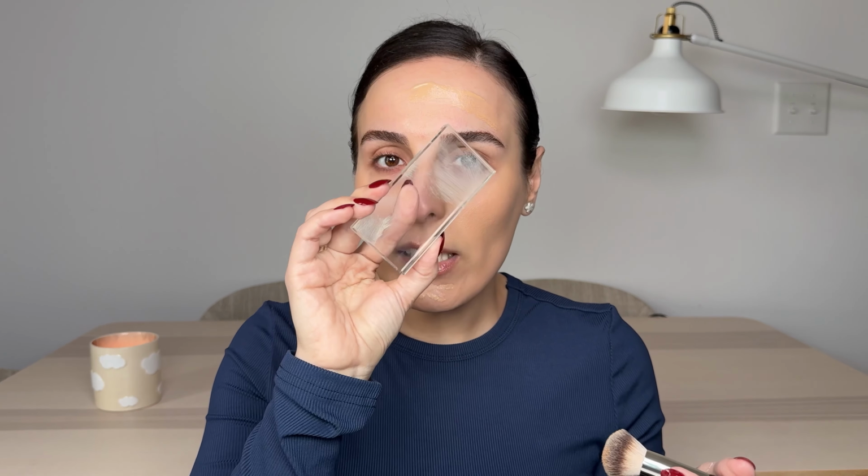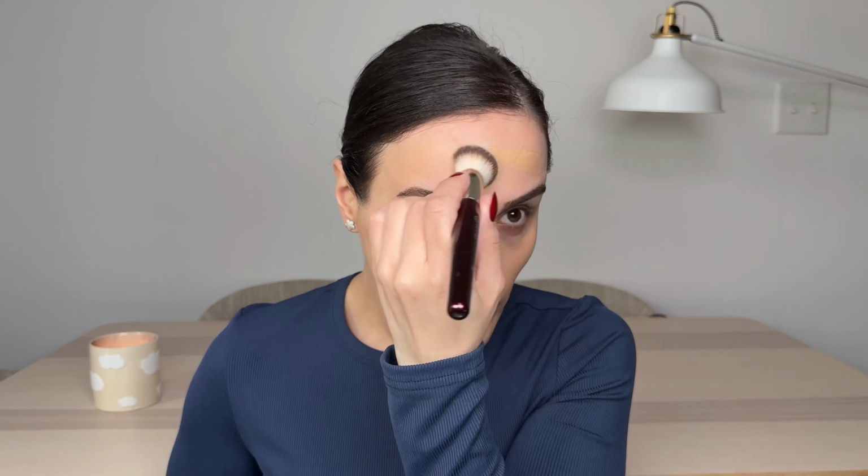I did try the Maybelline Tinted Moisturizer a while ago. It was before I had my YouTube channel. I did not like that one. It was too drying for my skin. Look at how cute is this palette, the glass palette. It is very heavy, but it is very cute. I didn't like that one. It looked very patchy on my skin. It made my skin super dry. But this one, even though I'm applying it on top of bare face without any moisturizer, it actually looks really good.